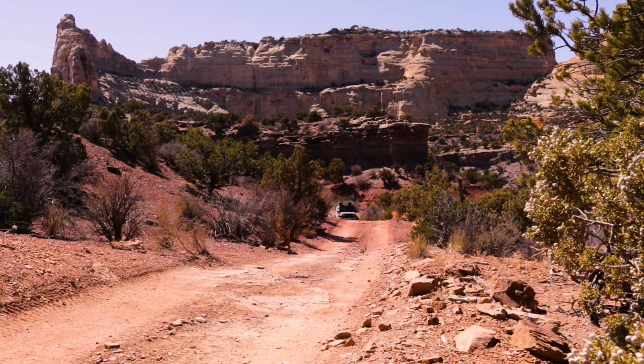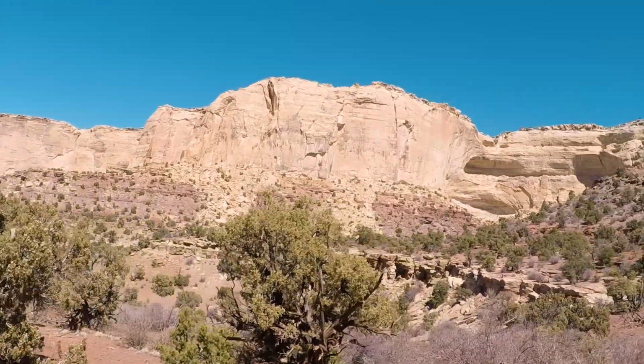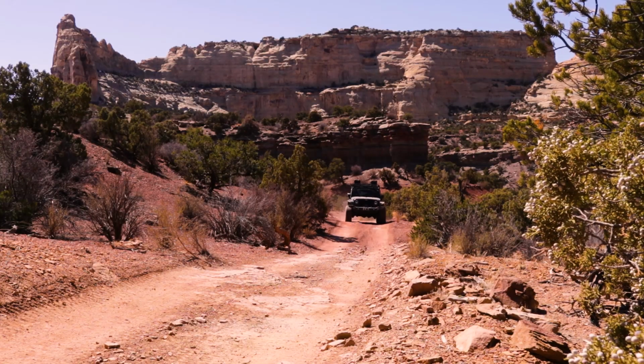Man, I cannot get enough of this trail. First of all, it's fun, it's windy, it's a little bit technical, nothing extreme or anything. And the views are just unreal in every direction. I just cannot believe how beautiful they are.